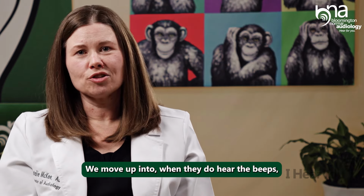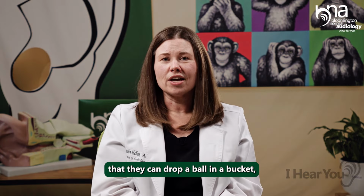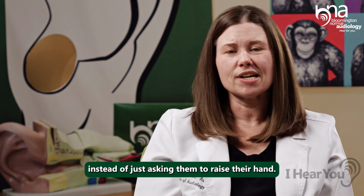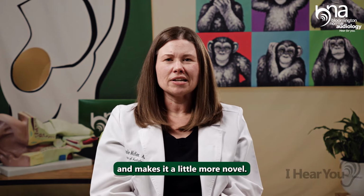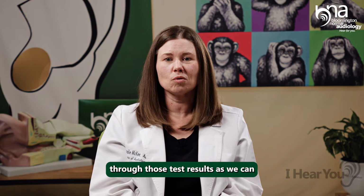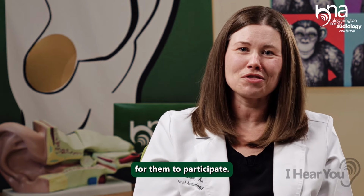We move up into when they do hear the beeps, if we can get headphones on them, that they can drop a ball in a bucket or stack things in response instead of just asking them to raise their hand. It keeps them engaged in play and makes it a little more novel. We typically can obtain the same information through those test results that we can with a normal adult test. We just have to make it more fun and inviting for them to participate.